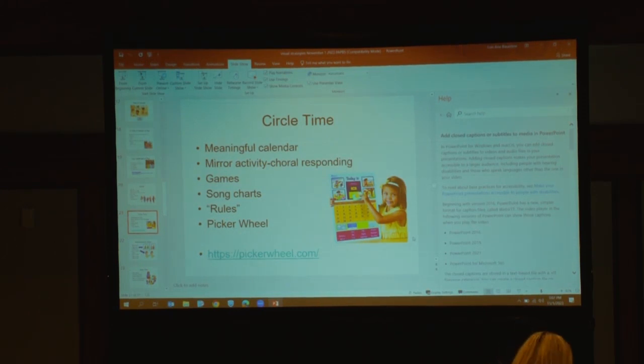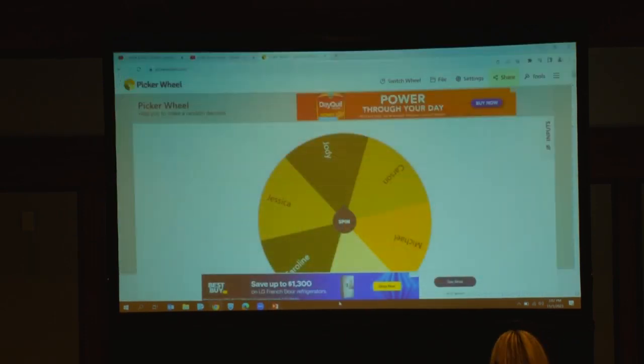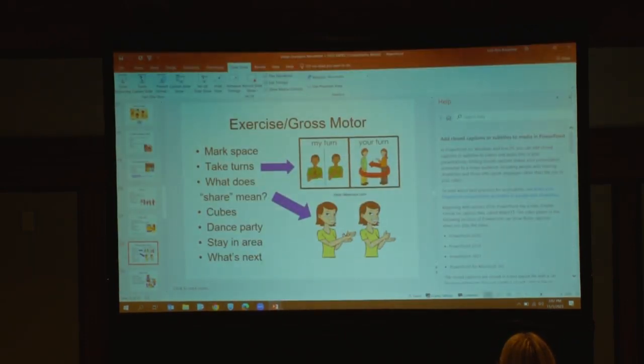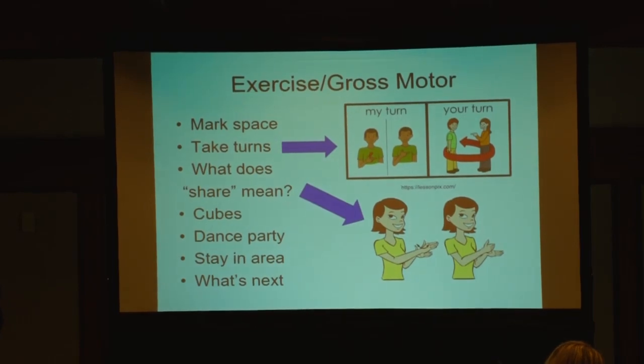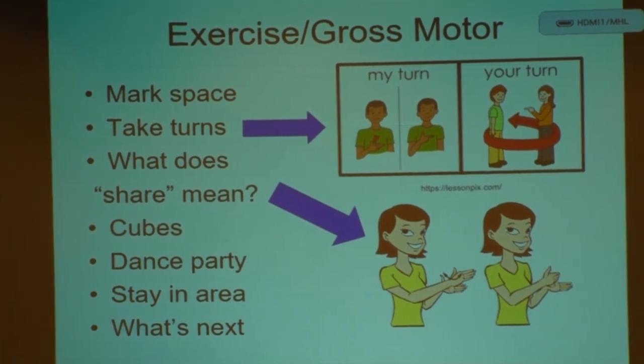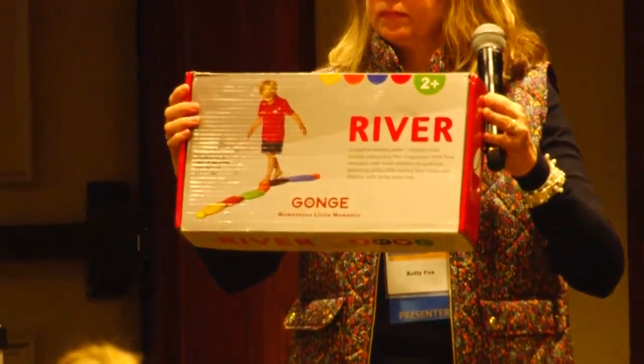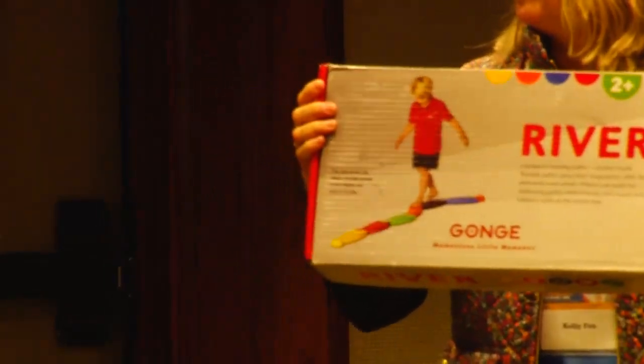So for exercise and gross motor, there are many, many things that we can do. We know that there is often not a lot of space in our classrooms for gross motor types of things. But you have tunnels you can get out that collapse easily. You can do the foam blocks that they can step on. One thing that we've gotten for our classrooms, they can step on them, easy to stack and put away. So they're great things that you can use.